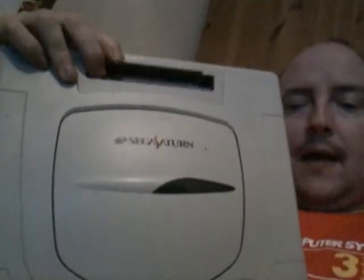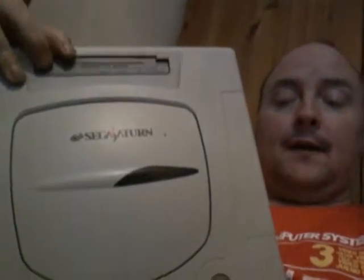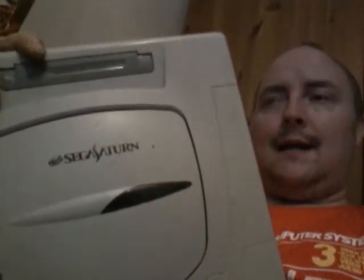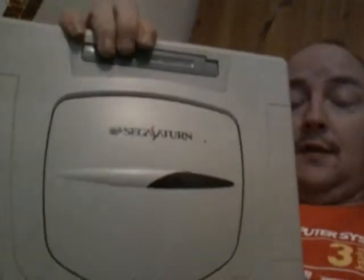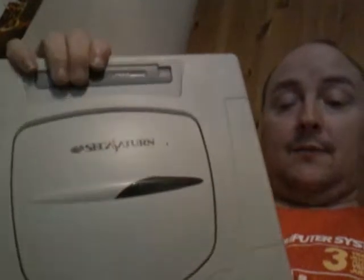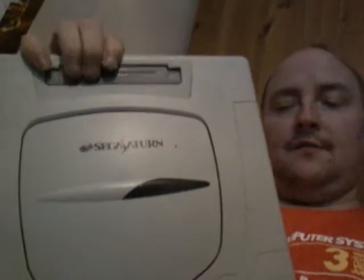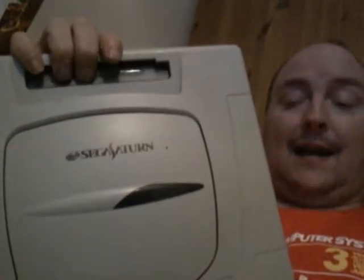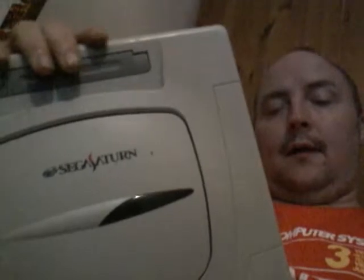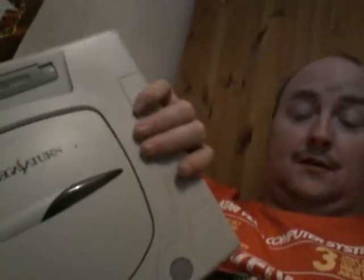One thing I forgot in the cartridge part: there's this thing called the Action Replay cartridge, which I'd highly recommend getting. Not only does it act as a memory cartridge, it makes the Saturn region free, so you can play games from America, Japan, anywhere, and they'll work on the Sega Saturn. In my opinion, I definitely get them. They're dirt cheap.